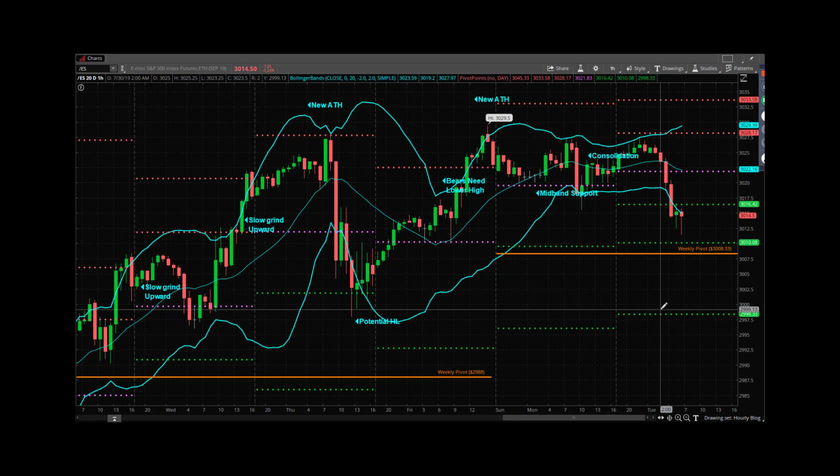The other scenario you have to respect is obviously an inability to get through the weekly pivot. If that happens, then you're going to have to get long against it, and you would be long against it looking over the course of the week. If that ends up being the tail, then you're looking for new highs. And it's no different than what we saw last week.